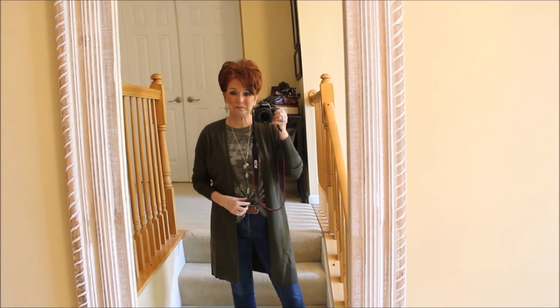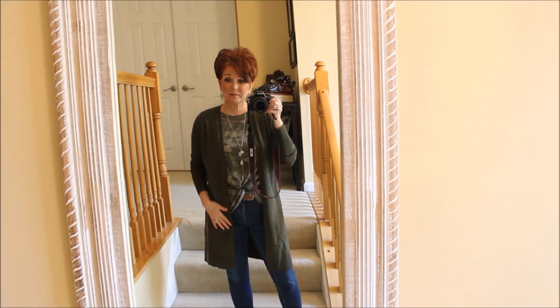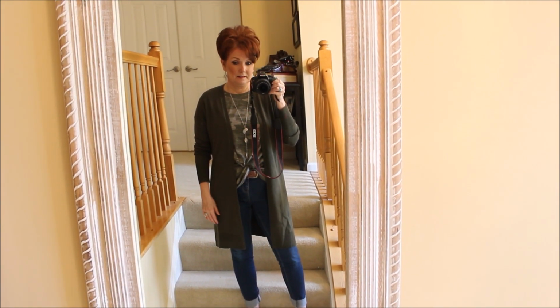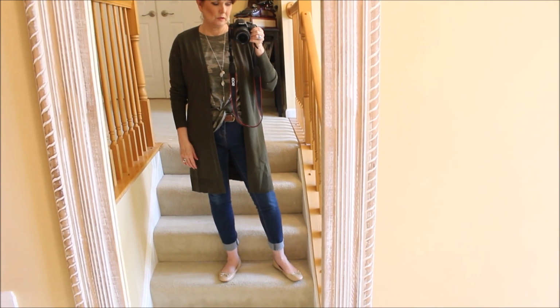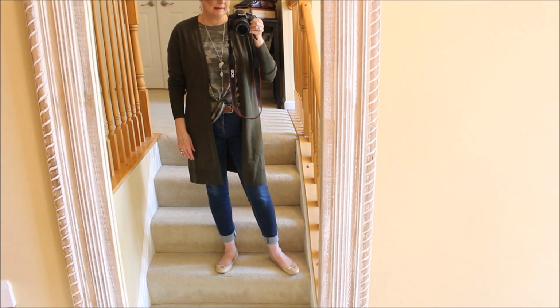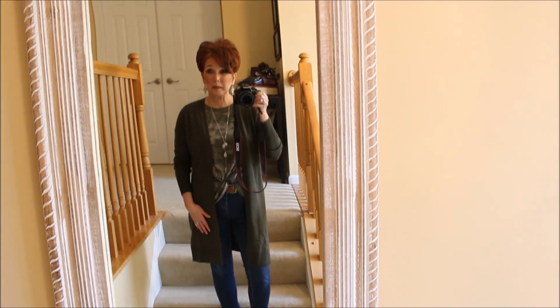Today is Friday, July 26th, and I am heading out to pick up the last few things on my list before my trip. So my outfit today is, again, all from Target. I have on this camo t-shirt with a New Day cardigan in olive and my favorite Target skinny jeans. So I am going to head out the door and I will check back in when I get back.